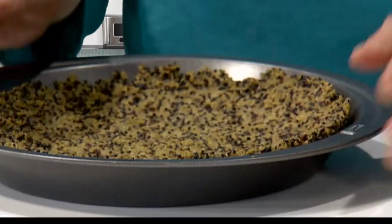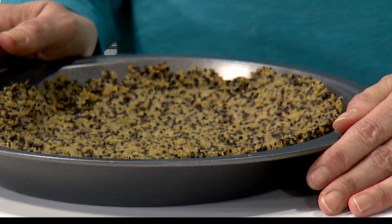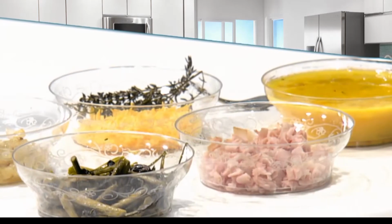Once that's done, you're going to set that aside and let it cool for a little while. And you're going to start working on your fillings. So what I did was I chopped up half of an onion, about a cup or maybe 2 cups of fresh spinach. And there's also some fresh asparagus in here, which makes it extra green. And what you're going to do is cook them sort of separately, but all in the same pan.